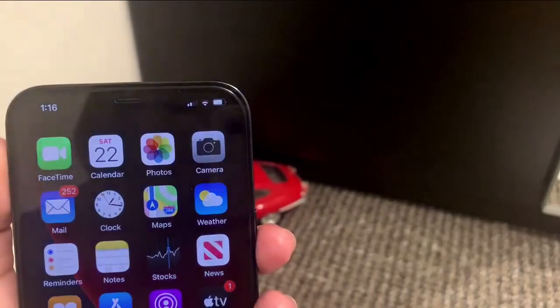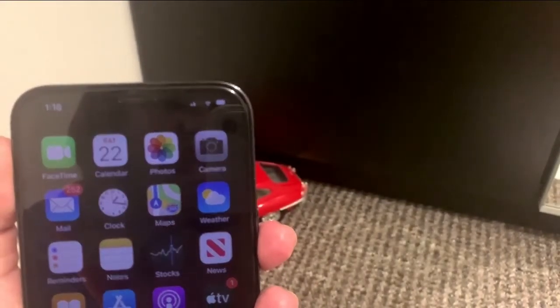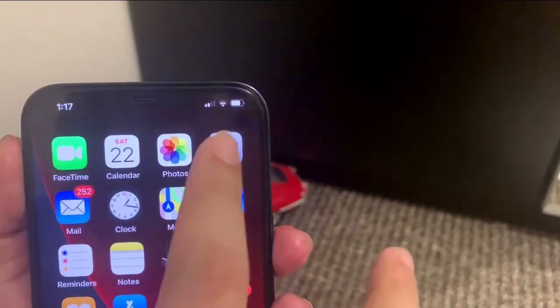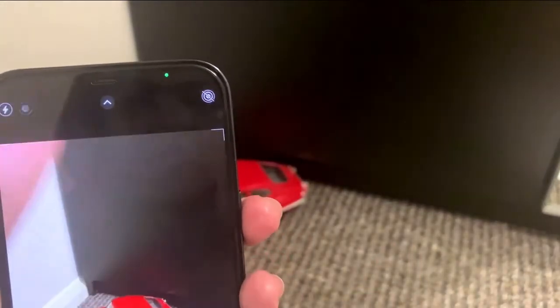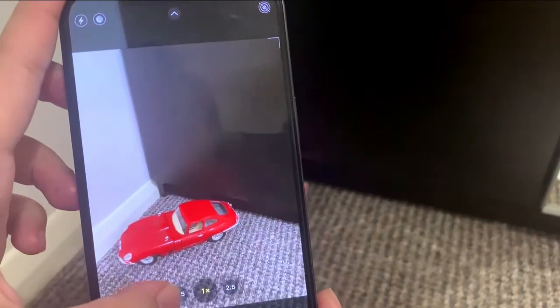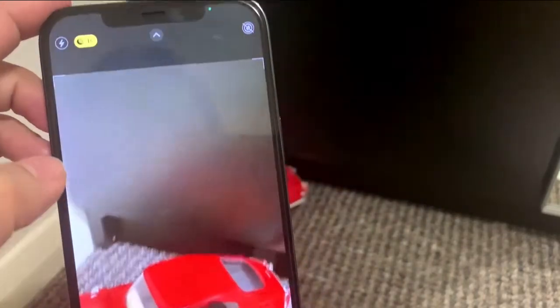The 12 Pro Max features night mode portraits and the next level AR experience with a LiDAR scanner. So this is the photo. And you can zoom it in also.